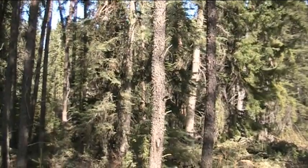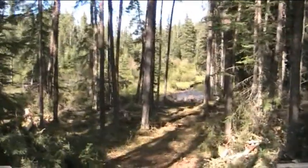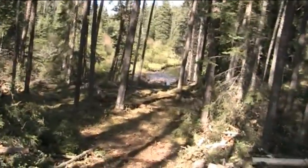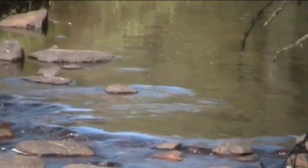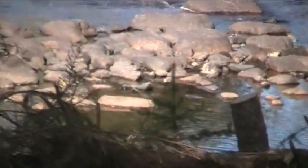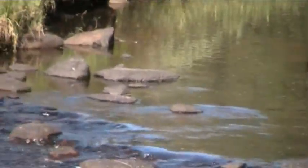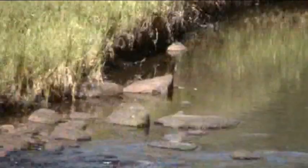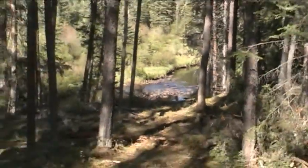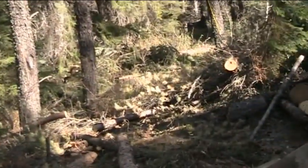But it's so incredibly dry out here. Look at this, it's the last day of May, and that river down there looks like July. I could jump across there with my running shoes on without getting wet right now. It's incredibly dry, so I'm hoping there's not going to be any fires.